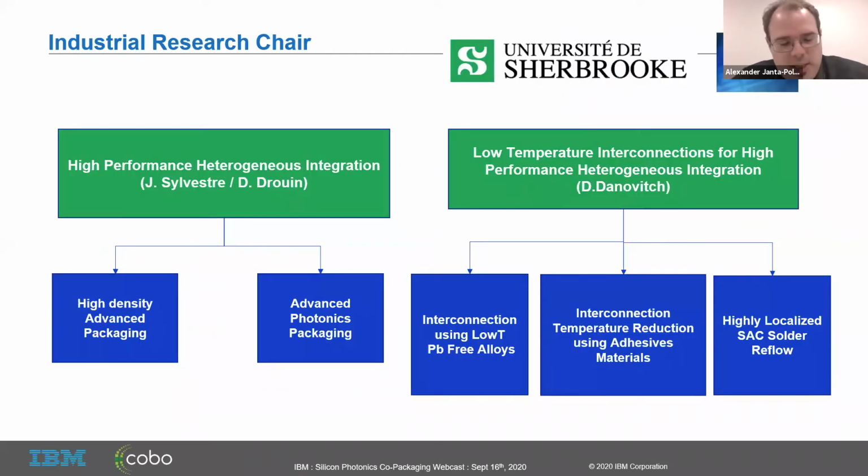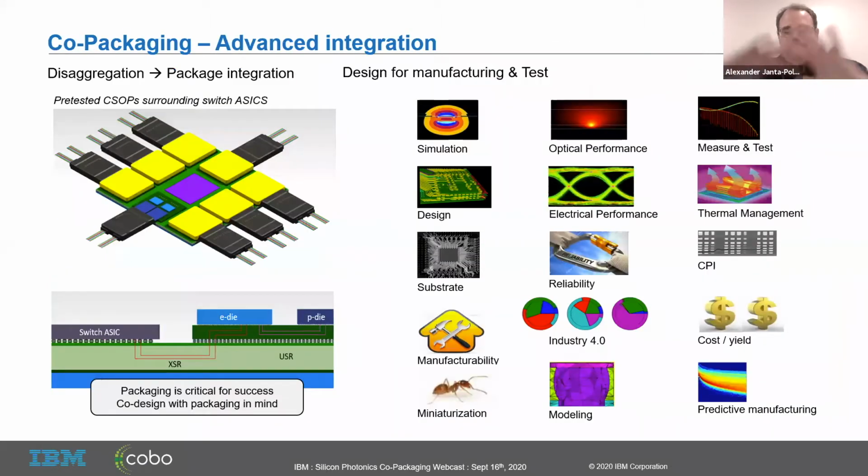I also have to mention that we work closely with many universities, and here I will give you an example of the industrial research chair that we have with the University of Sherbrooke. This one is mostly focused on high performance integration and low temperature interconnect for high density packaging and advanced photonic packaging. So now that we have covered this ecosystem, those are some entry points to enable this ecosystem for PIC design and PIC fabrication and eventually manufacturing.